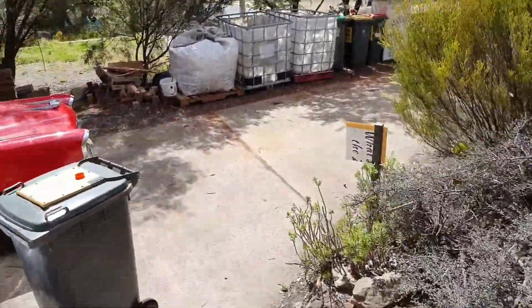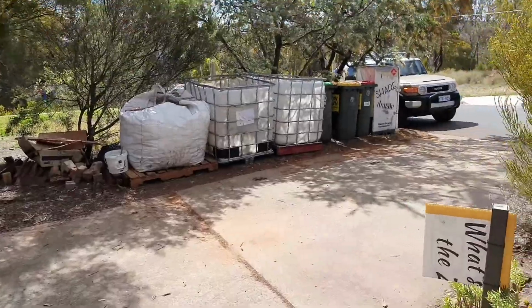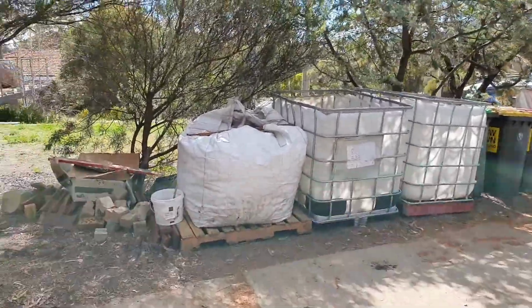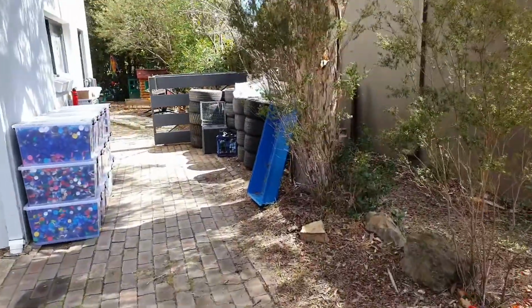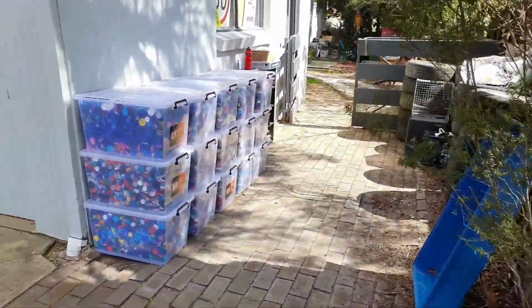So I'm very, very fortunate that we've got dozens of volunteers here in Canberra that come by every other day and help me sort through these lids. And basically, this is where you can come and pick them up from.